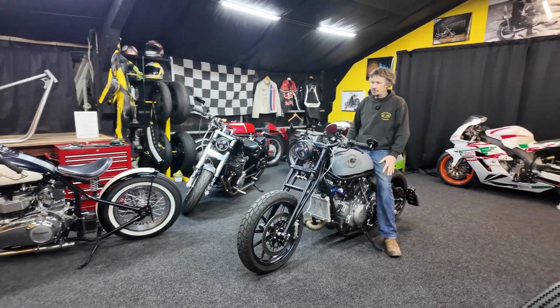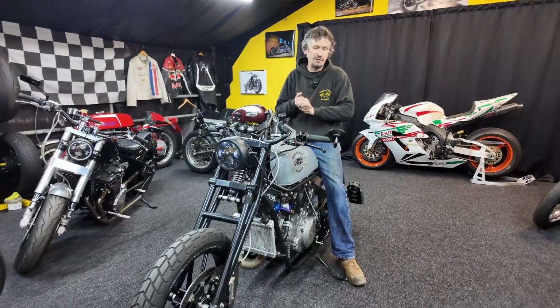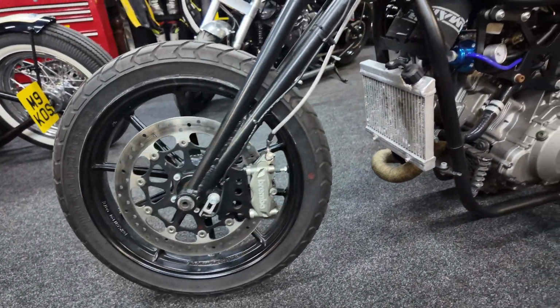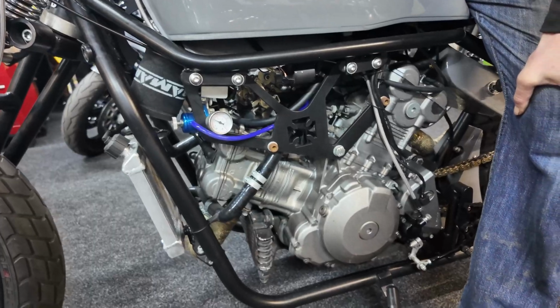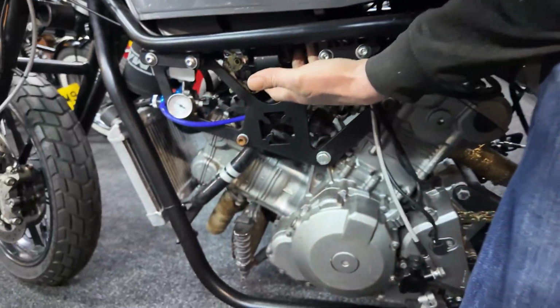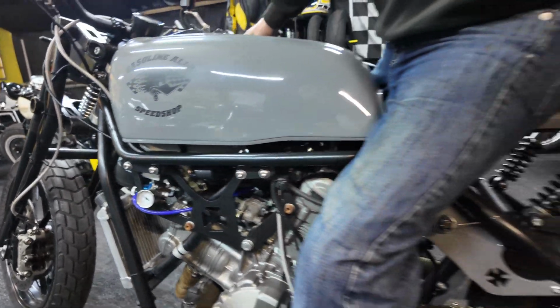Price has been massively reduced by the customer to £6,995. And what you get for that is one of our bespoke frames. It's got a 2004 SV1000 lump in it, fuel injected. So you have an air box up there, which you can't see, but it's lovely sculptured.